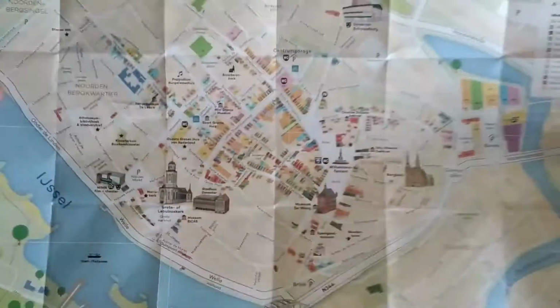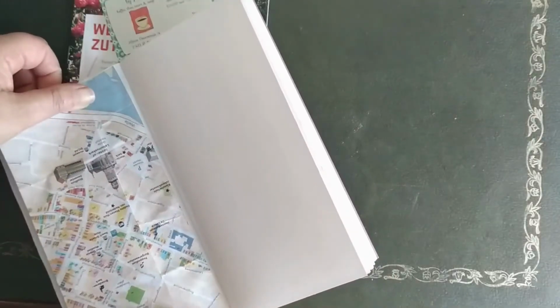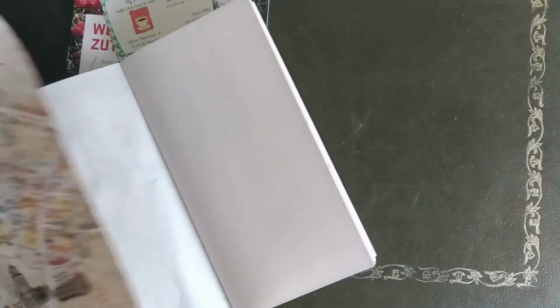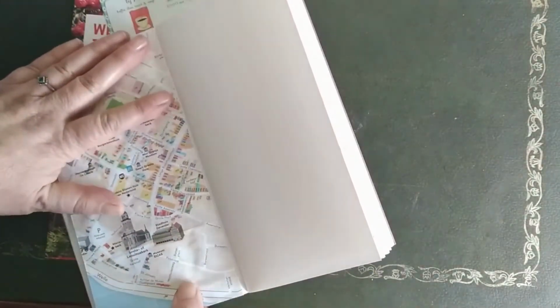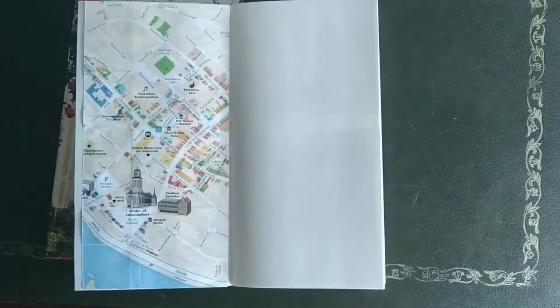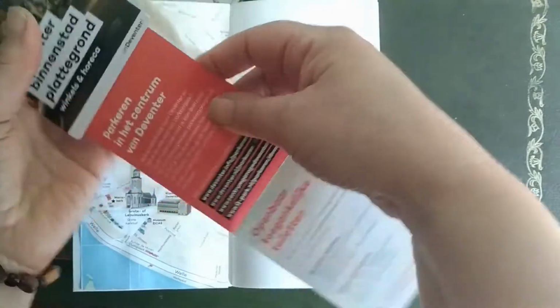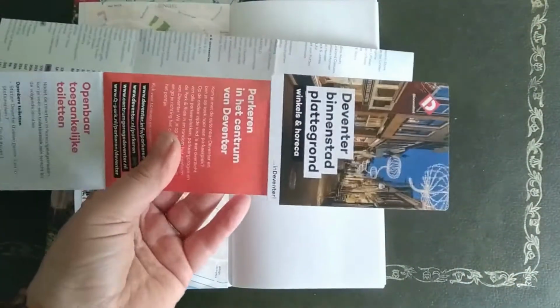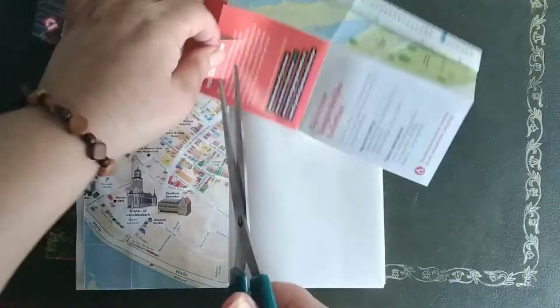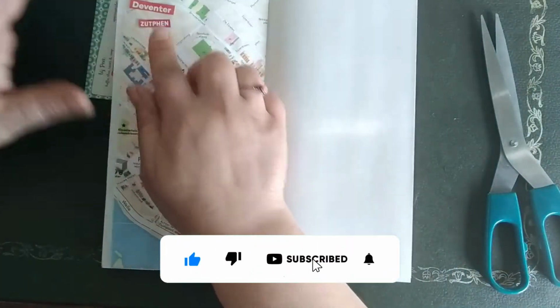In Deventer I went several times. It's a very beautiful old city, and I'm going to use the map as the background. It's an old city with lovely small streets, little shops, and of course there is always a street with the shops which you have everywhere. But there are many streets with little shops with new things and things you can't buy anywhere else, and I like that very much. I prefer that. That was very nice.